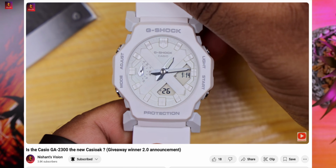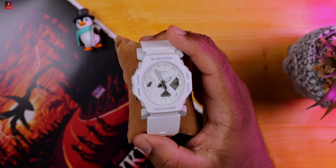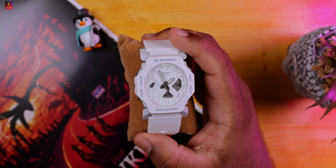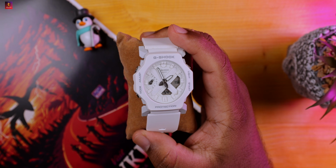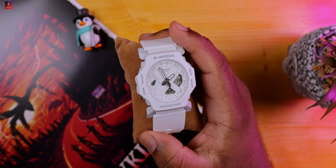This is one of the sleepers in my collection. Well, it has a completely new design in the G-Shock lineup, and it is one of the few G-Shocks which is more unique in my collection. So this is one of the modern G-Shocks. I have a love-hate relationship with this watch, but most of the time I wear it, and I think it's cool.